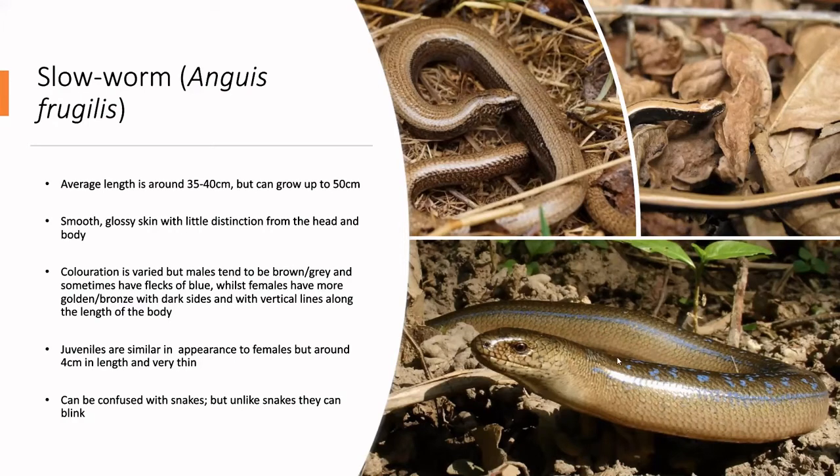But that's what you want to be looking out for to give you an idea of whether it's male or female. The females, by contrast, are sort of more golden, bronzy, but they do have these dark flanks. So the flanks are usually quite a bit darker than the coloration on top. And you do see these very broken vertical lines, darker lines running the length of the body. They almost look like dots, it's so broken. You do get that on the females. The juveniles are probably more similar in appearance to the females. They have almost black flanks, and they're a lot lighter bronze or golden, and they're very, very small and very thin. They're only about 4 centimetres at birth.